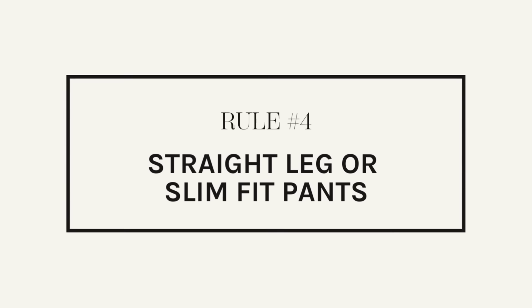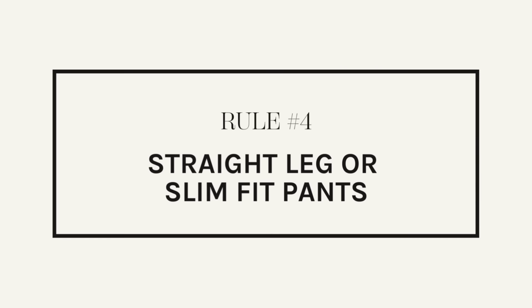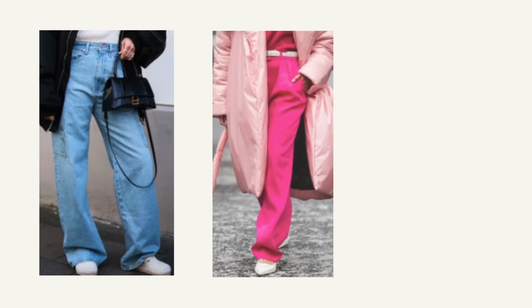Another rule I mostly follow is that I only wear straight leg and slim fit pants. This is partially personal preference, but if you were to choose a bootleg or boot cut or flare leg jean, this is the same advice I would follow. In addition to matching your rise with your inseam, I would also make sure that that inseam is never too long that it's breaking. Or right now, a really popular way to say it is puddling.